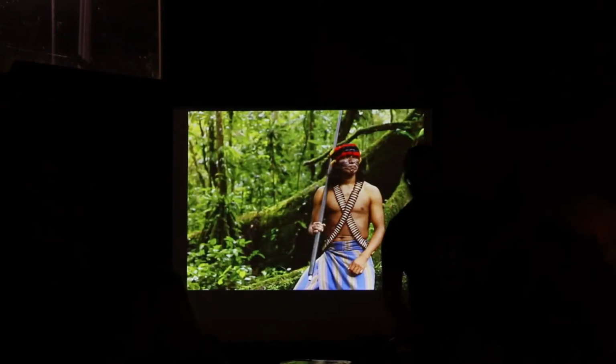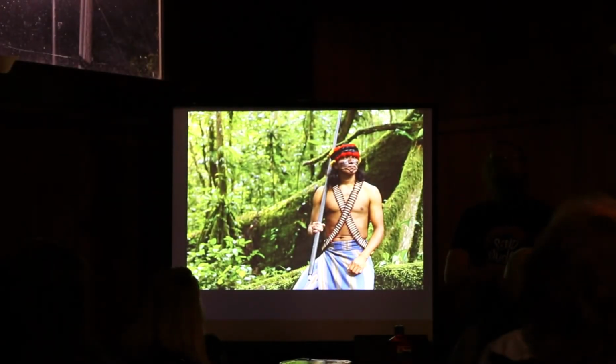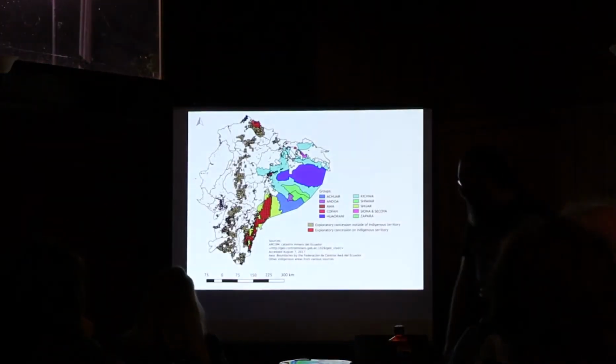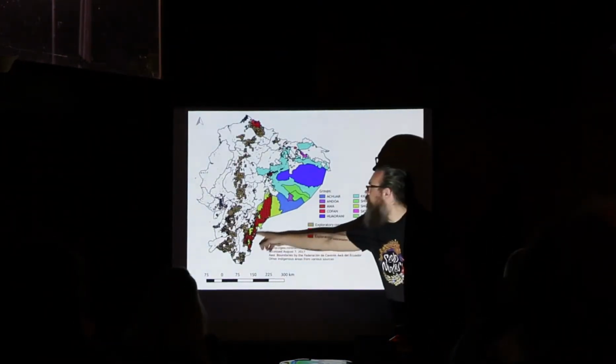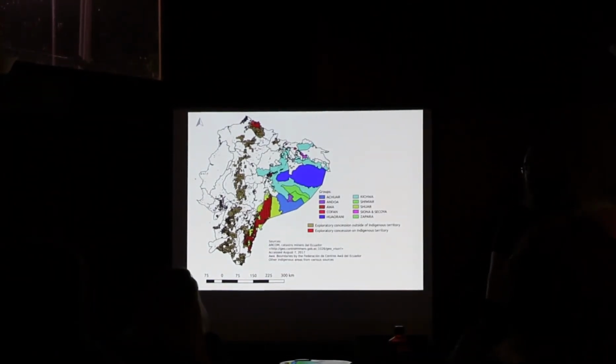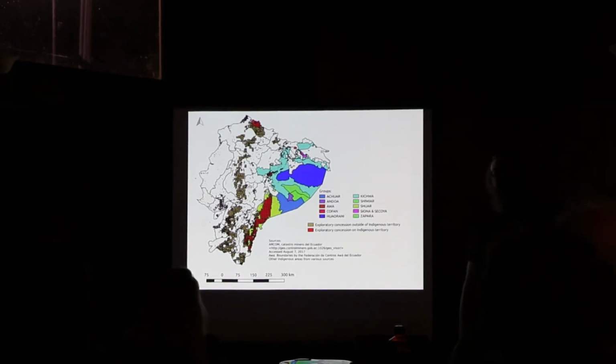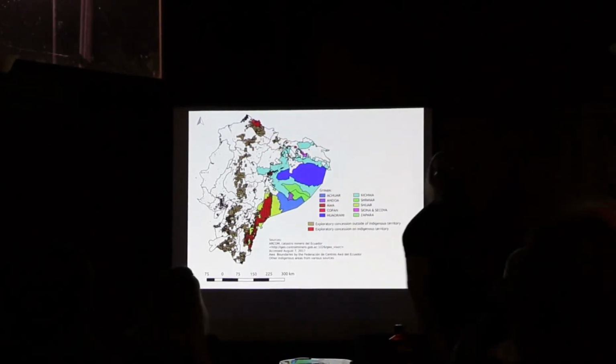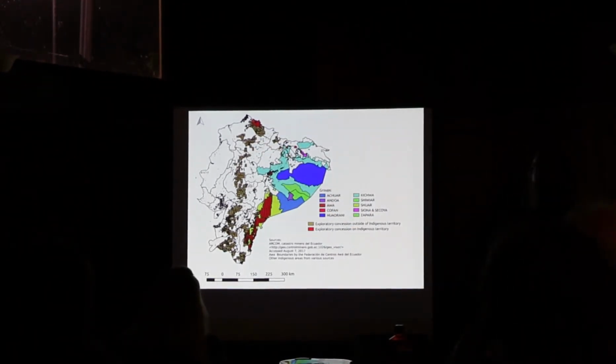And then, on a more cultural note, these concessions disproportionately impact the indigenous people in Ecuador. So this is a Shuar warrior from down on the Amazon side. The Shuar territory is here. 90% of their traditional lands have been given to mining companies in concession with no consultation and no consent. The closest indigenous group to Los Cedros is in the north of the country, the Awa. The Awa people's land saw 70% of their land given away to mining concessions.